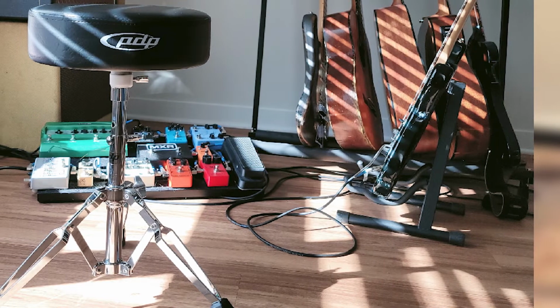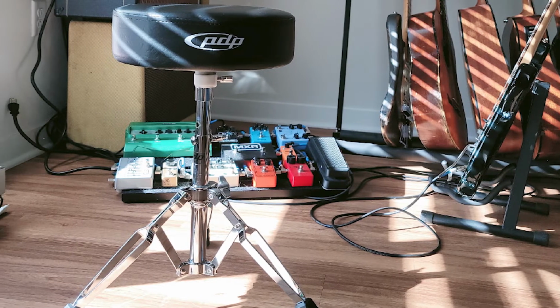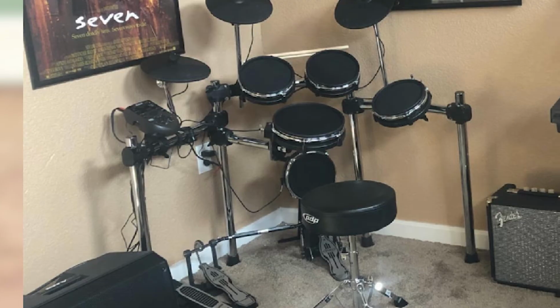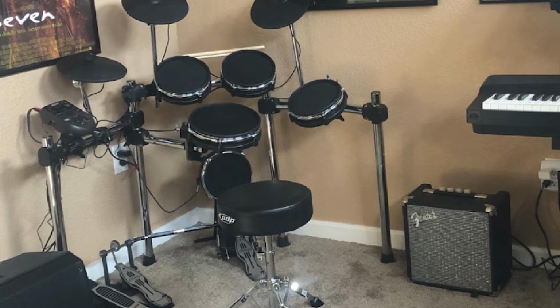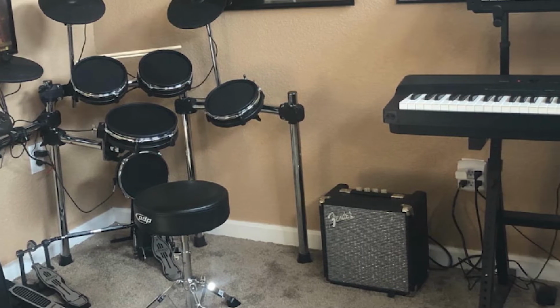The first thing is that it's not very easy to adjust the height. The second thing is that it doesn't swivel. But if you're used to a throne that does, you might actually cause it to break if you don't sit still. If you don't feel like any of these two things apply to you, then go for it. It's a good but cheap drum throne that probably suits beginners best.